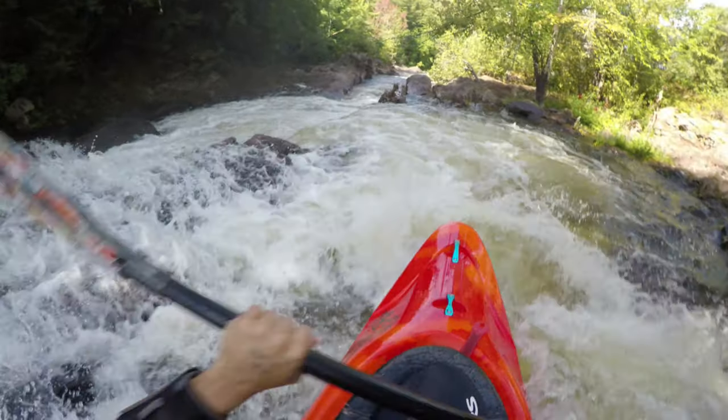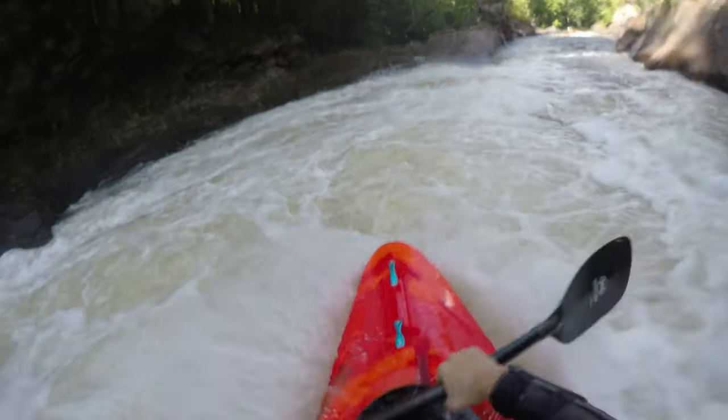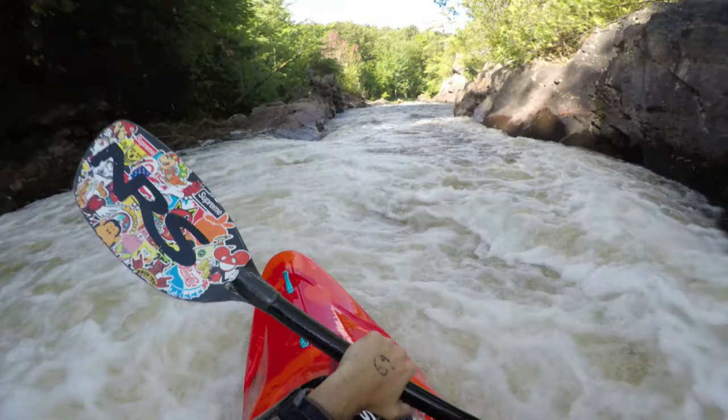A quick lap will only take you about 10-15 minutes. But as I said before, you absolutely have to be able to work within a 2-foot margin of error in class 4 or 5. You absolutely have to be able to do a lateral boof. And you need to be able to paddle with speed, confidently, and punch holes. If you can't do all of those things, just take your time.